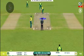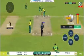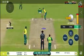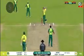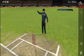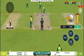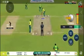Plays and misses. Unable to break free, missed that completely. He should look to get his eye in before trying something extravagant.